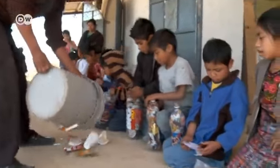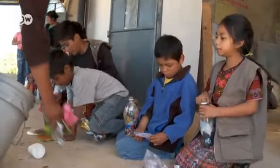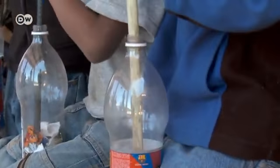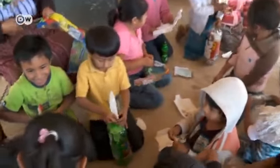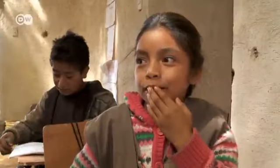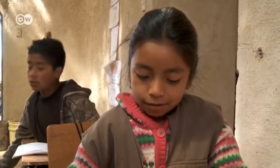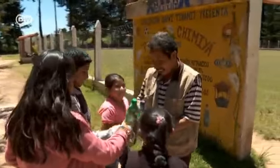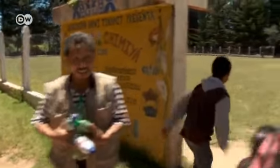From the outset, the students are taught to recycle trash. They collect garbage on the streets that they stuff into plastic bottles to make them sturdier. I've worked hard today. I've filled about 15 bottles, and it's fun. It's good for the environment. Usually people here just throw their trash away without separating it. The children are now aware that trash actually has value. It even buys them entry into the local playground.